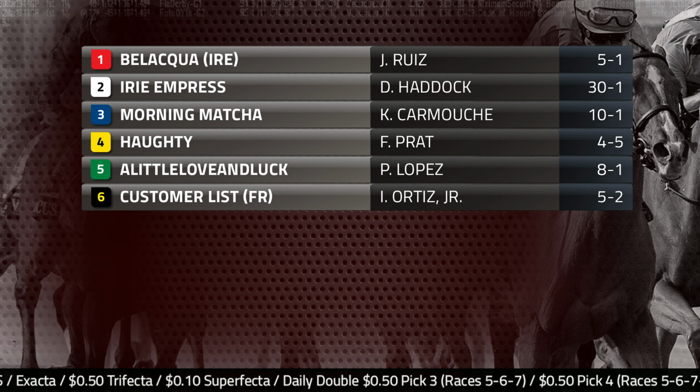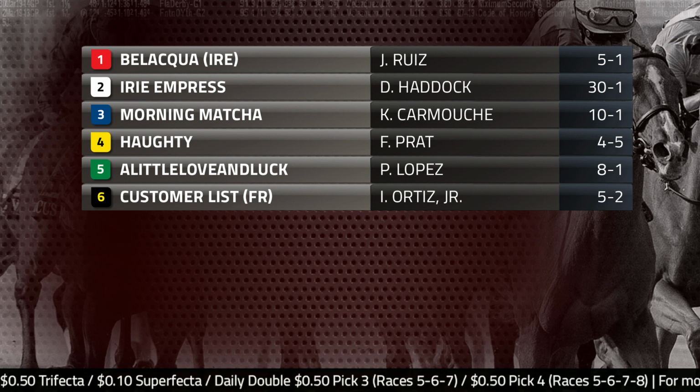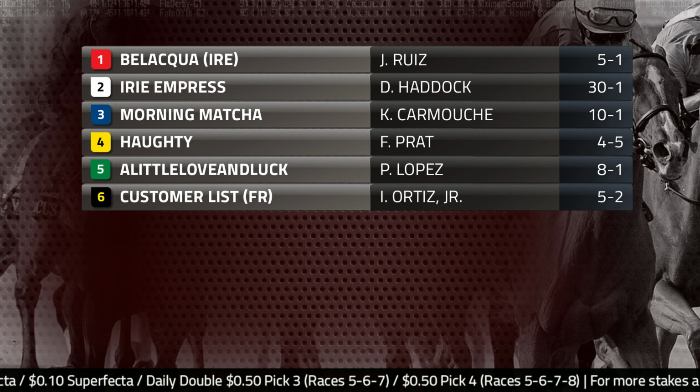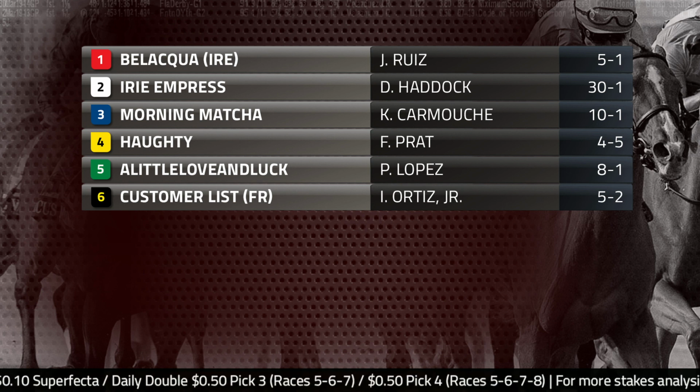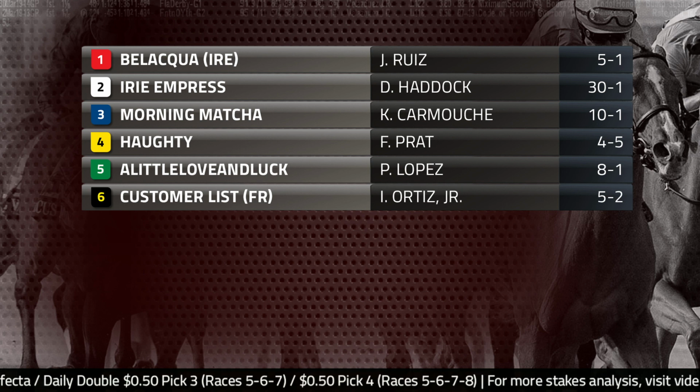Yeah, well, he got one of them there, Haughty, and she actually ran pretty well in that race. Beaten less than a length. Not a huge excuse that day, but she certainly ran fine. The other one, Customer List, unfortunately only saw her once last year at Monmouth, but she was pretty impressive breaking her maiden.